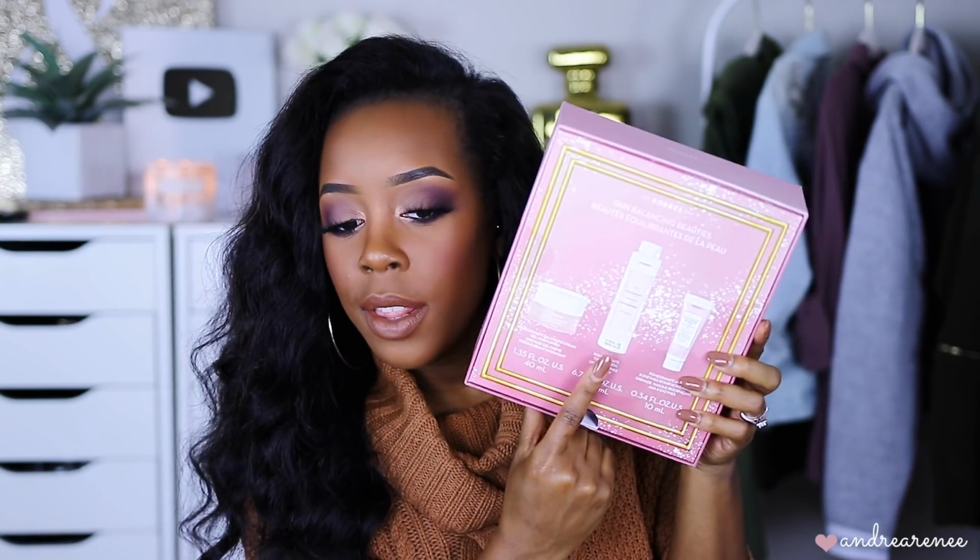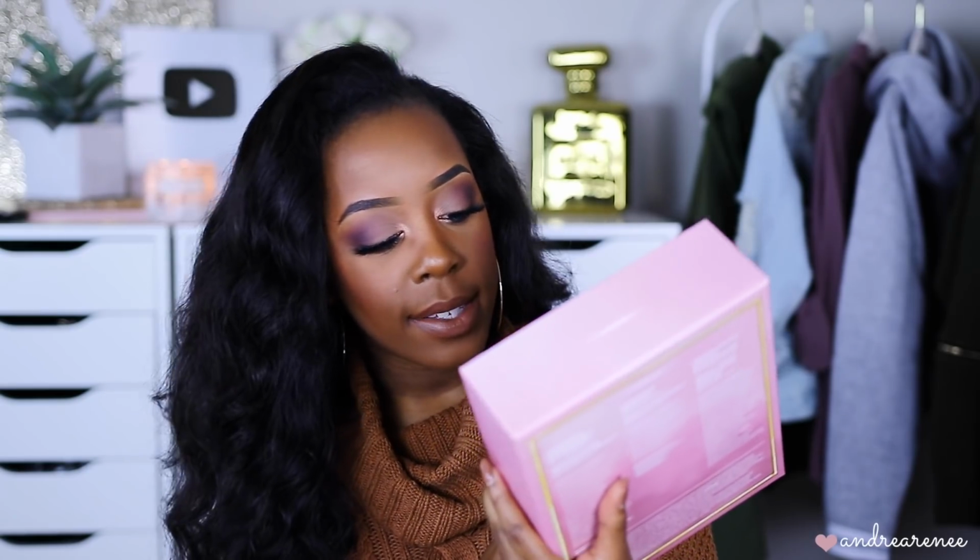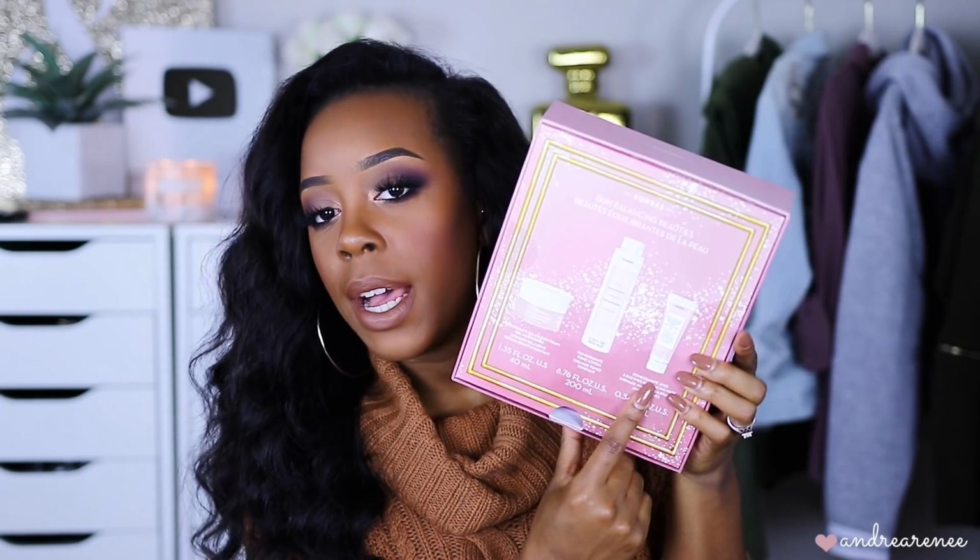Look at that. So this other set that I grabbed from Caress is a set that I have never tried. All of the products in this set I've never tried out, so I wanted to try this out and see if I liked it. This is the Skin Balancing Beauty Set, and it comes with the Pomegranate Balancing Cream, which is actually a gel moisturizer, which I am super excited about. Y'all know I love a moisturizer. It also comes with a pomegranate toner, this right here in the middle, and a resurfacing mask right here.